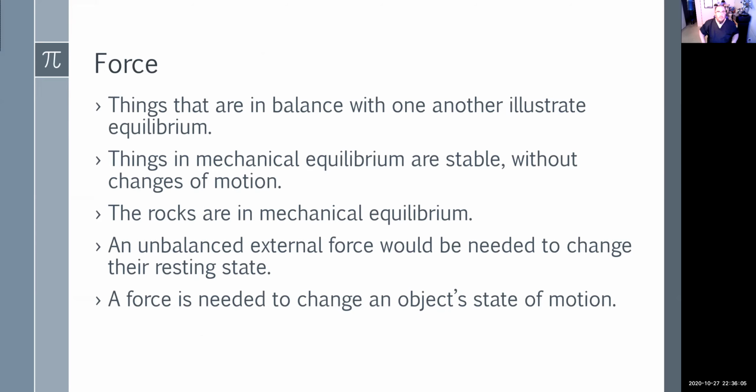But if it just rests there, it's in mechanical equilibrium. It's just sitting there. It's not doing anything. I can build piles up, right? We go out to the red rock. The rocks out there are in mechanical equilibrium. They're not moving. Can they change? Yeah, if a force is enacted upon them, it changes them from that resting stage, right?